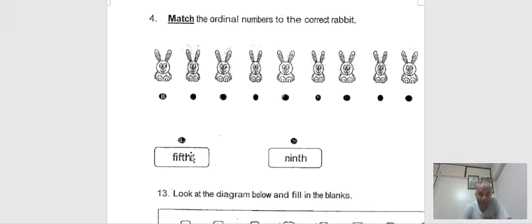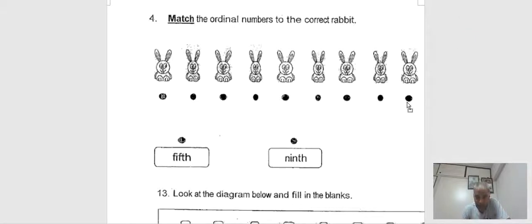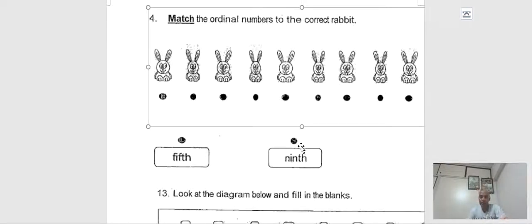Now it says fifth and ninth. Now you have to match: 1, 2, 3, 4, 5. So fifth is this one. So you will draw like this. Sixth, seventh, eighth, ninth. So fifth: 1, 2, 3, 4, 5. Okay, so you will go this way. This is the fifth one, and this is the ninth one, right? This is how we are going to solve it.